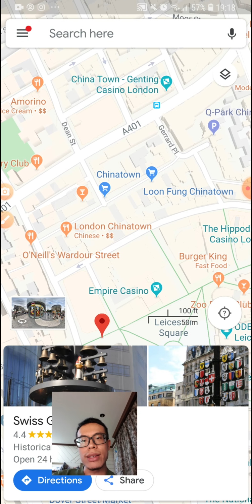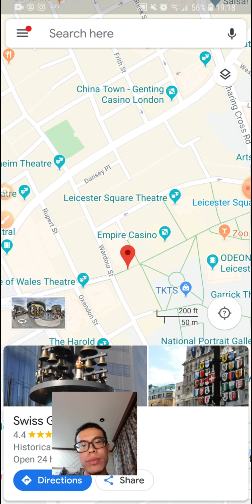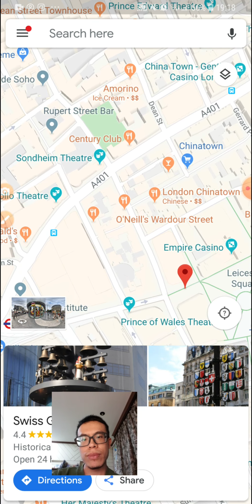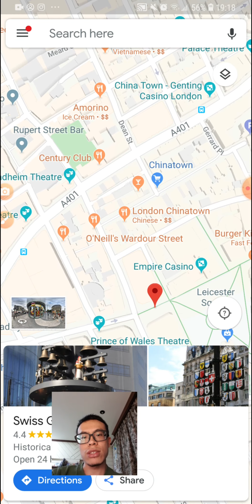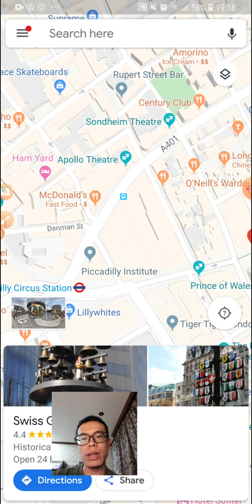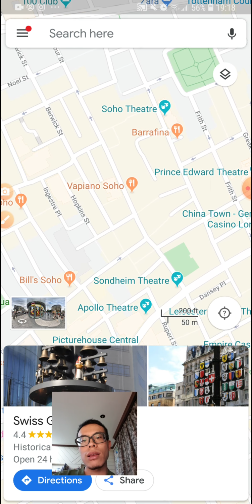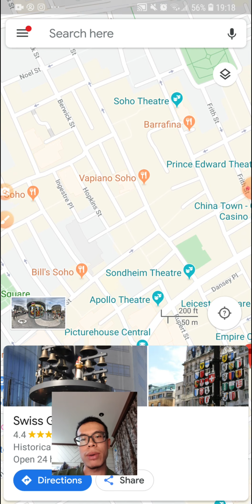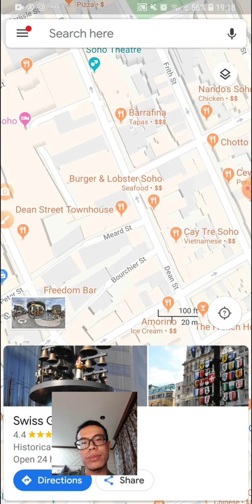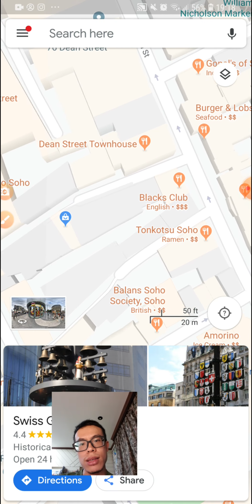When you keep going, here is the Chinatown of London. In this whole area you will find different cuisine from all parts of China. Some of the most famous are Cantonese cuisine. If you walk across Shaftesbury Avenue, you will come across the area called Soho, where there are a lot of bars and restaurants. Also, you will find some theaters over here, Soho theaters.